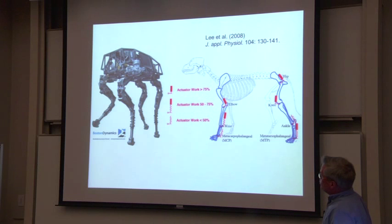But we were interested in characterizing where in the limb of a dog or a goat work or power is being produced, energy is being absorbed, or where the limb is acting spring-like. We found that the distal joints do less work and are more spring-like. And we found that the metatarsophalangeal and even the metacarpophalangeal joints are always dissipative joints.